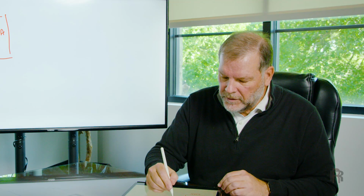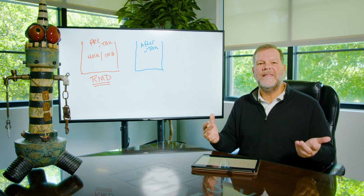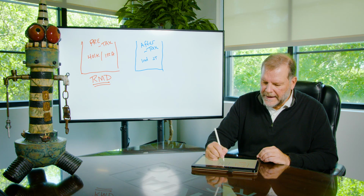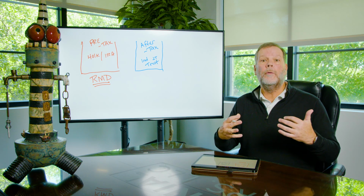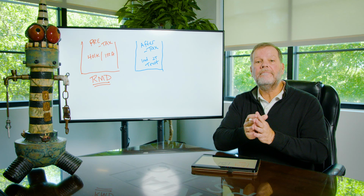The next bucket over here, we'll do that maybe blue. This is going to be your after-tax accounts. Now, after-tax money, what is that? These are individual accounts or joint accounts or trust accounts. These are accounts where maybe you've already paid tax and you have money invested.